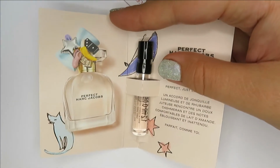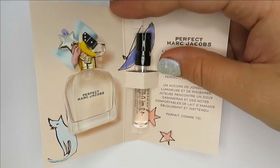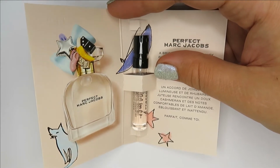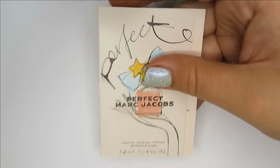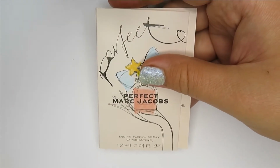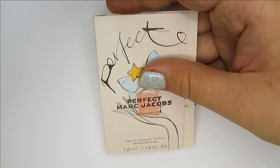So you get a 1.2ml sample, and you'd be surprised how long these last because it's such a nice perfume. It's quite strong, and you literally just need a squirt or two and you're good to go for hours and hours and hours. So I get quite a lot of uses out of these little mini samples. This perfume is absolutely amazing. I generally do go for perfume samples when I'm on FEELUNIQUE.